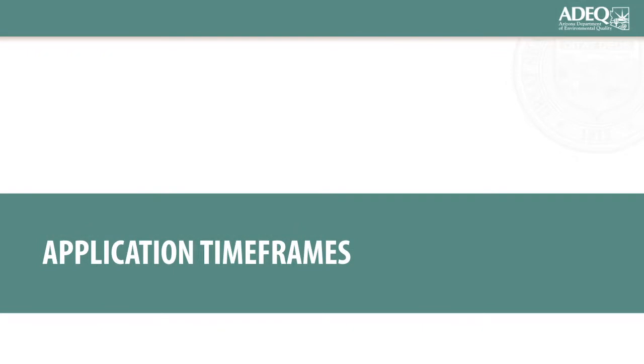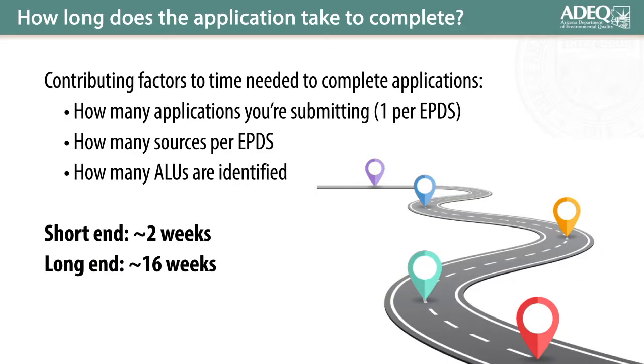Timelines for monitoring waiver applications. How long the applications will take to complete depends on how many applications are submitted, how many sources each EPDS has, and how many ALUs are identified. Schedule at least 2 weeks and up to 4 months to complete these applications each time.